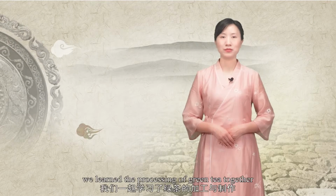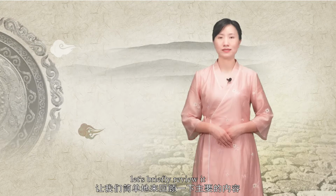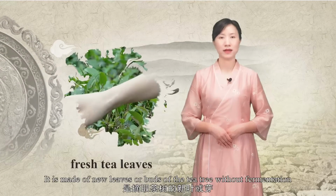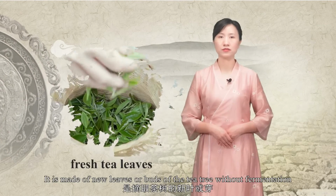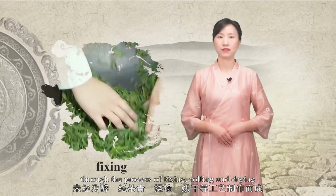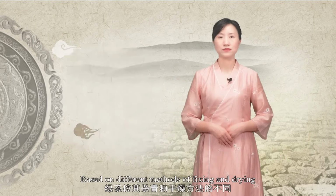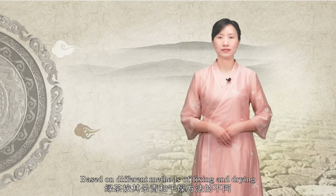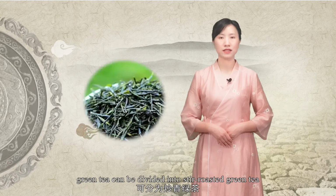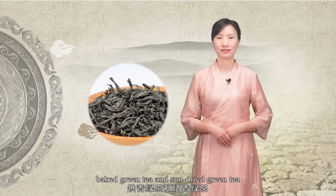Today, we learned the processing of green tea together. Let's briefly review it. Green tea is known as the national drink. It is made of new leaves or buds of the tea tree without fermentation, through the process of fixing, rolling, and drying. Based on different methods of fixing and drying, green tea can be divided into stir-roasted green tea, steamed green tea, baked green tea, and sun-dried green tea.